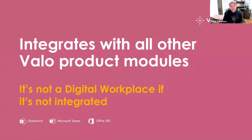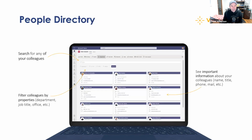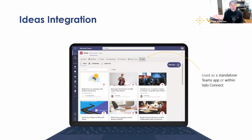And obviously, it goes without saying that it integrates with all the other products that we have, in addition to Viva Connections as well. So we've got the intranet. We can bring that into Microsoft Teams through Valo Connect or even Viva Connections that we saw before. We can bring in enterprise search. We've got the people directory. We've also got the Teamwork and Entrance integration, in addition to all of those other experiences. And we can also bring in Valo Ideas.